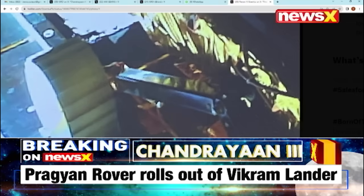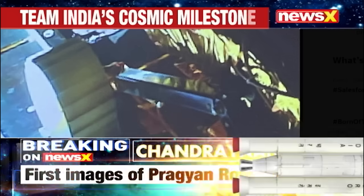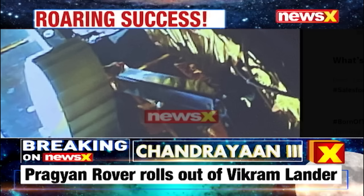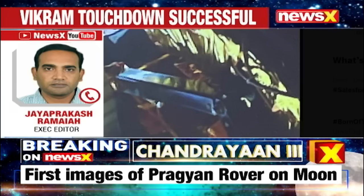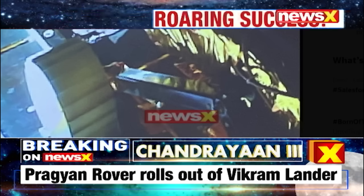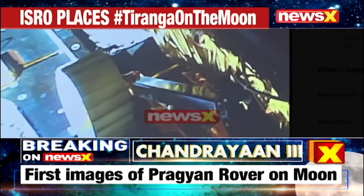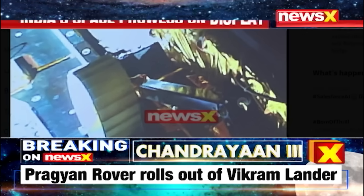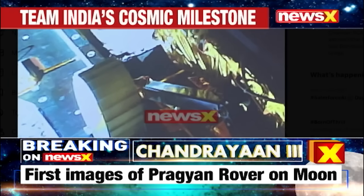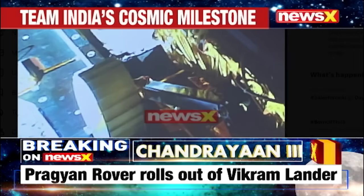In fact, there are 3 experiments which will be carried out by Pragyan the rover. The spectrometer, which will study the chemical composition on the surface of the Luna, and also laser beams will be used by Pragyan. These are experiments which will be conducted over the next 14 days. Remember, it's 14 sun days, or 24 hours into 14 days of sun days on the moon surface, and that is why the life expectancy of this entire Chandrayaan 3 will be the next 14 days. So it's all happening. The results of the experiments will be known later, but the experiments will be starting in the next 24 hours.